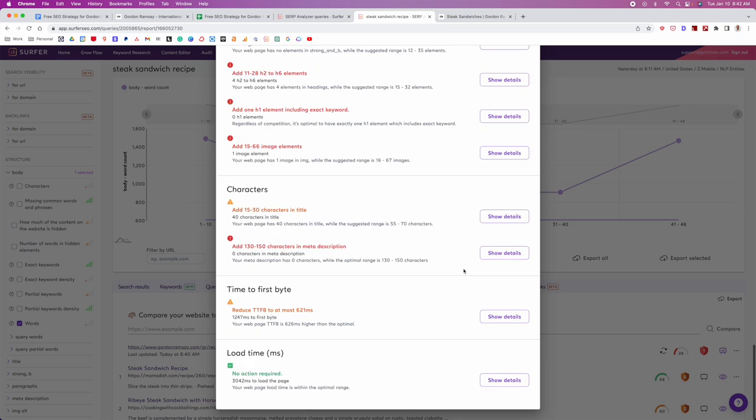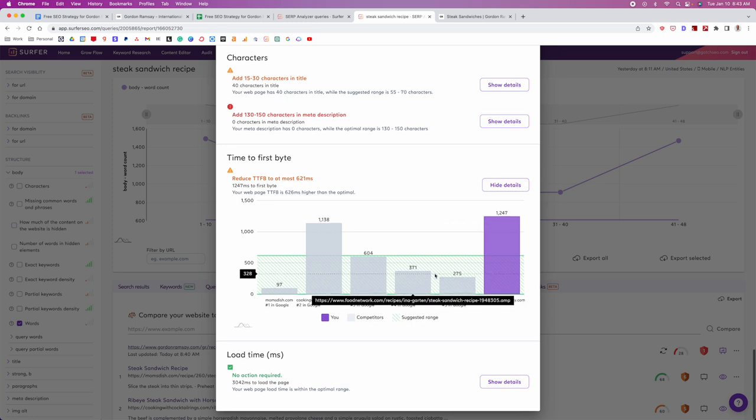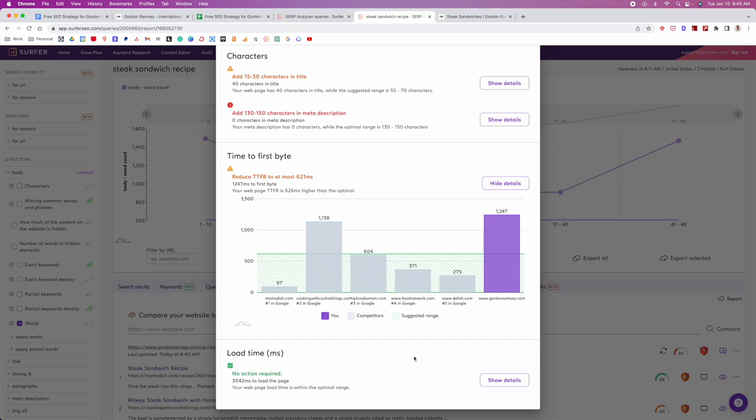Very important. Go back down, loading speed is not actually great on this page relative to the competitors. So one thing to remember is that every keyword is its own battle. So you may be sufficient in one keyword, but you may be in a deficit in another. And in this case, he's actually not doing well from a loading speed perspective relative to the competitors for this specific keyword. Okay, that's very important. It's a very important distinction. So in this case, we know that this page needs to load much faster if we want to be able to compete. Okay, so that's important.